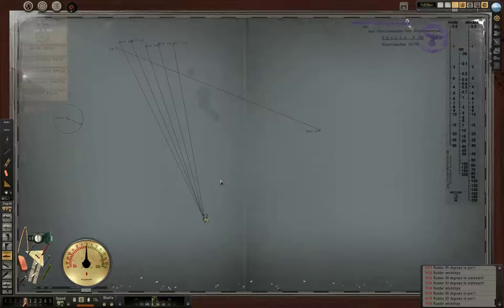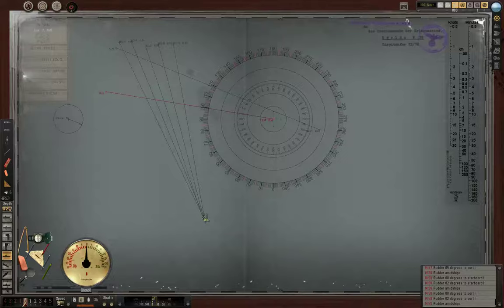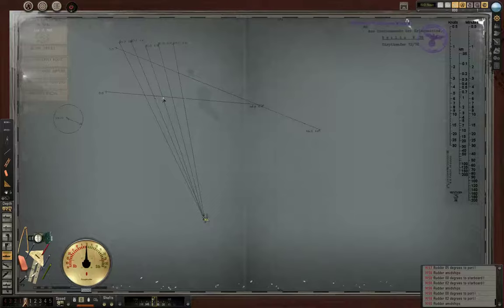What we are trying to do with the four bearing method, regardless of whether we are standing still or moving, is find the line that intersects those bearings where all the distances between the intersections are the same. We are trying to find this line, the course and position of the target.